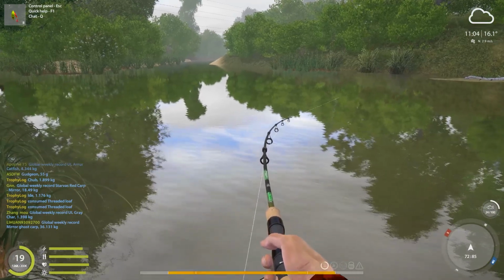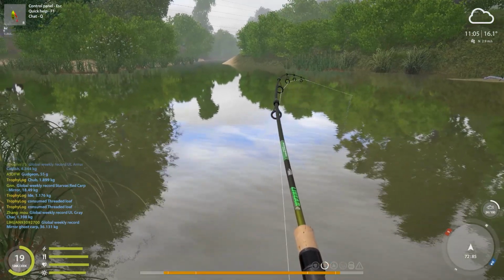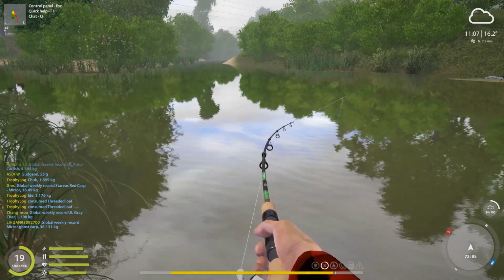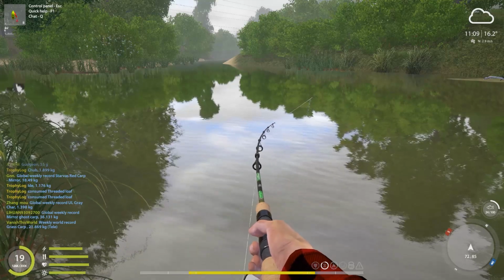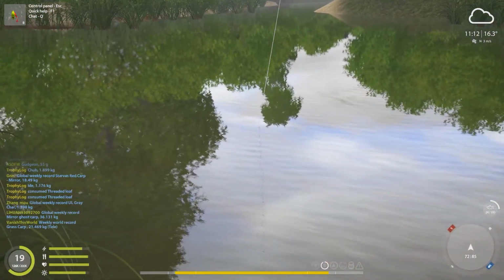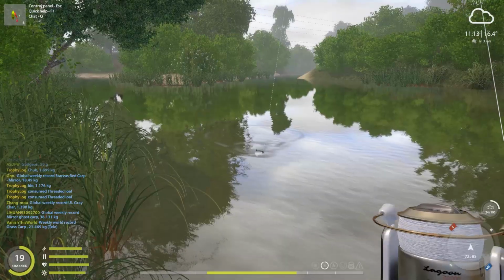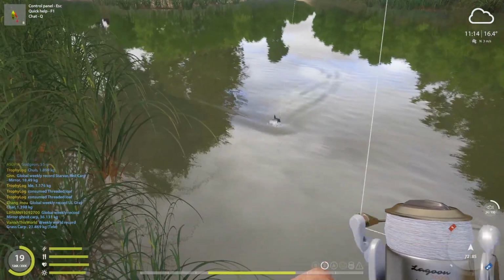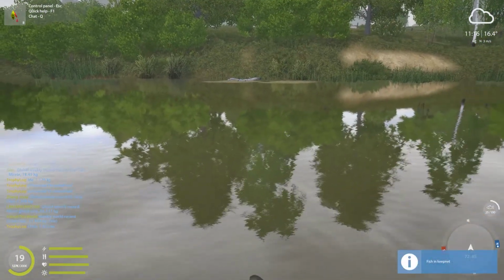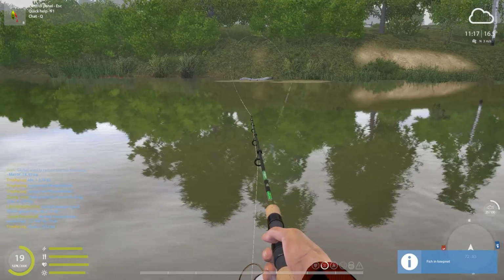I have no clue what this is, because all the chub that I've had, they go around like crazy, but this one is trying to hug the bottom, and now it's moving. What the heck is this? I mean, it's coming in, so it can't be that big, but still, that's some very unusual behavior. Oh yeah, it's a chub, so that is some extremely unusual behavior. Almost 2 kilos once again. I think this spot is very awesome, and you can actually get a trophy chub from here.